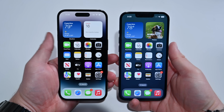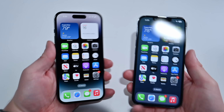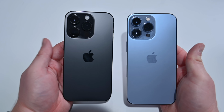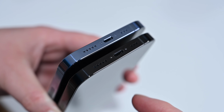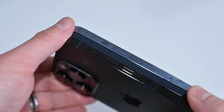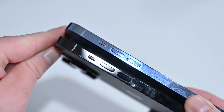The bodies of the two phones are pretty similar. There's not a big difference in changes here, except for the fact that the iPhone 14 Pro has an even larger camera bump. Yeah, it's grown in size from the iPhone 13 Pro, which was already a pretty big camera bump. But everything else, the same. Still the Lightning port at the bottom with the speaker and the microphones. We still have the same buttons on the side, though Apple did remove the SIM card tray and is now eSIM only, at least here in the US.